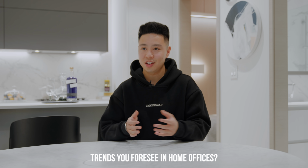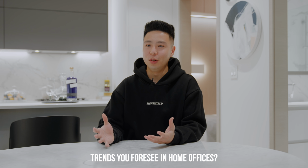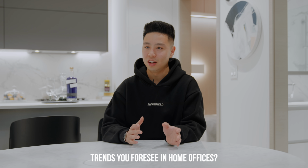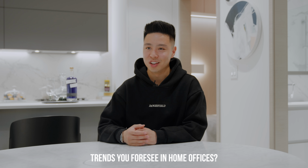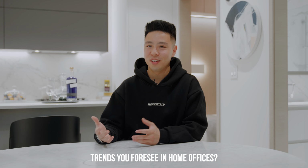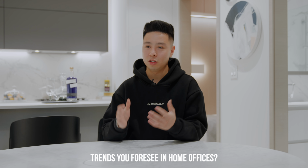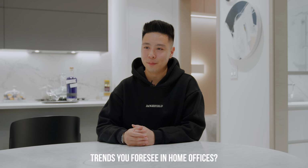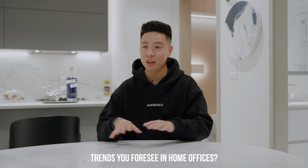I also help run the page iSetups, which is an inspiration page for people to look at home workspaces, and we look at the data to see what the trends of design are to inspire the designs that we do on the YouTube channel and also for projects like this. And it seems like walnut has been a texture that has been very, very popular in the past year, because a dark desk is able to hide the day-to-day dirt, but at the same time make you feel connected to the outside in a way, but not having just a plain white desk.